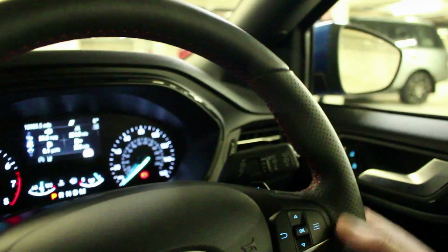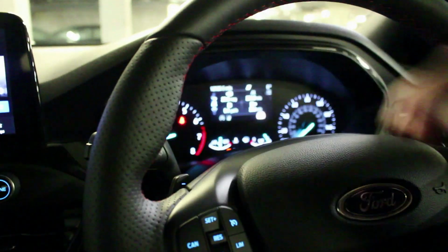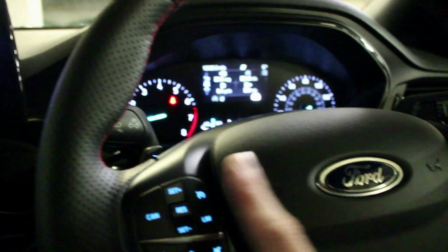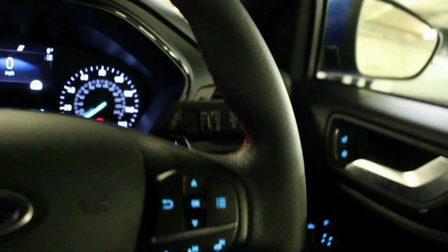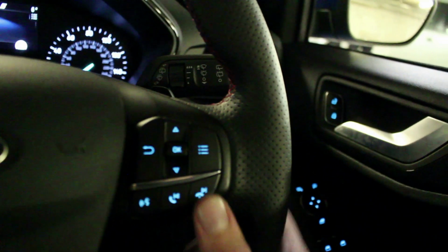Look at the steering wheel. You'll see it's got a rather chunky wrapped steering wheel with the red stitching that matches the seats. Got little plastic paddles behind, so plus on the right, minus on the left. You've got your cruise control on the left hand side with your volume controls. Right hand side you've got the little buttons that control the little LCD display in the middle. You've got your voice control for your telephone and that there.